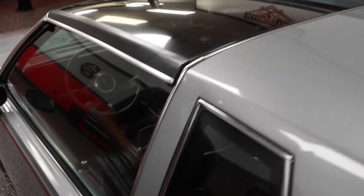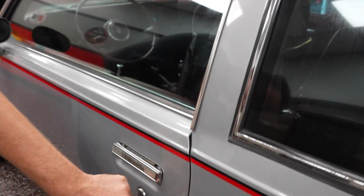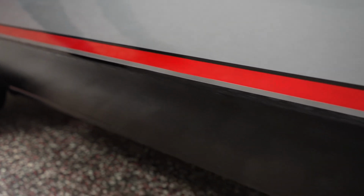Your glass on the driver's side looks fantastic. No cracks, no chips. And then we'll go along the panel here. Look how well the silver just lines up. Down low, you got the two-tone, you got the black here, which is in great shape. No dings, no dents. The Hurst Oldsmobile logo there, fantastic. And we'll go back down the middle of the door, top of the door. You can see our reflection, how nice it is. This is a beautiful example.